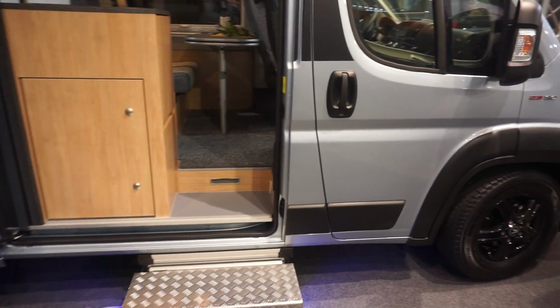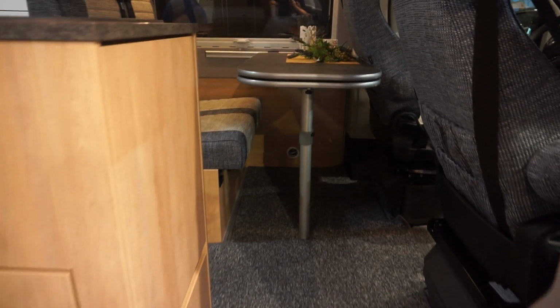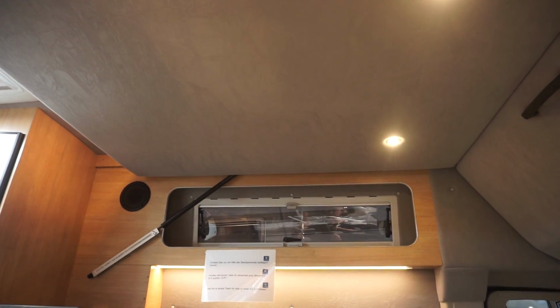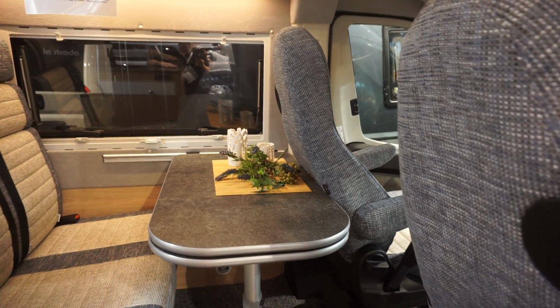And as luck would have it, it's the one I wanted to get into. So let's go inside. What I like about this, you've got a bed up there. You see the bed's up there. It gives you all of this space down here to play with. So you've got like a living room. Also, you look at all this space at the back as well.